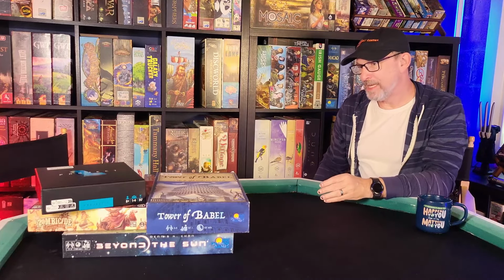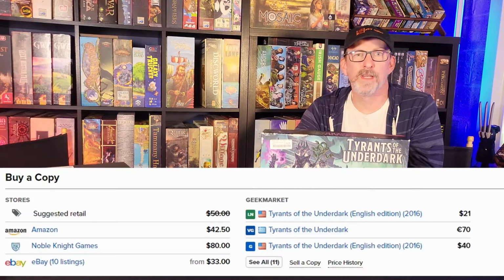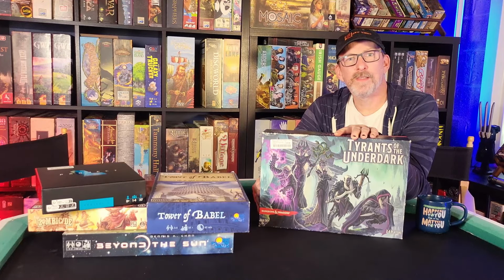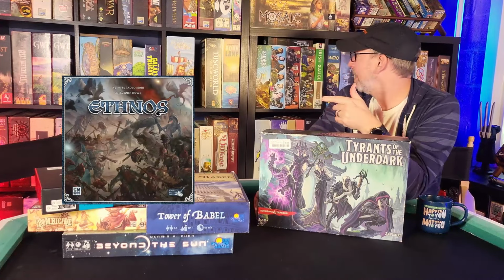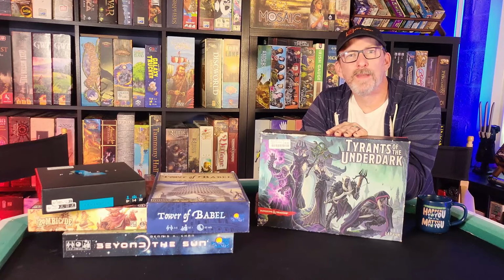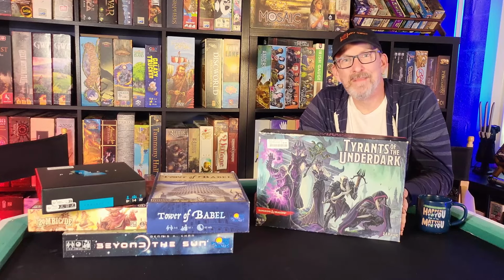Along the same lines as Tower of Babel and also Beyond the Sun, there's a little tie into both of those. There's Tyrants of the Underdark for $30. Again, I don't know if $30 is a great deal for this, but just like with Tower of Babel, before I went to McKay's, I was reading on Board Game Geek about Ethnos. We have a copy of that here somewhere. That Ethnos is getting a reprint, and they're actually going to retheme it, I think with like pandas or something like that.